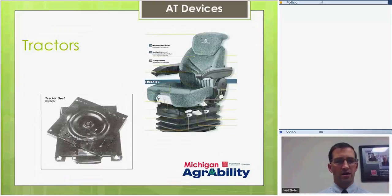And then we can reduce vibration also in a tractor cab by installing an air ride seat that could dampen a lot of the shaking and vibration and bouncing. If someone has arthritis in their back, a swivel seat so that they can turn and see behind the tractor without twisting their back so much is an accommodation for arthritis in the back.